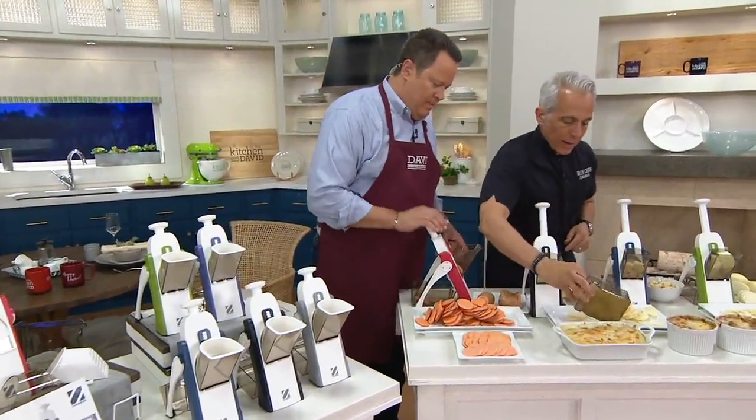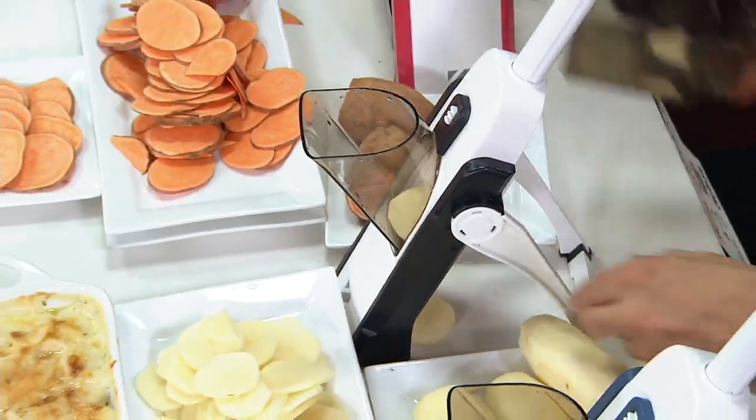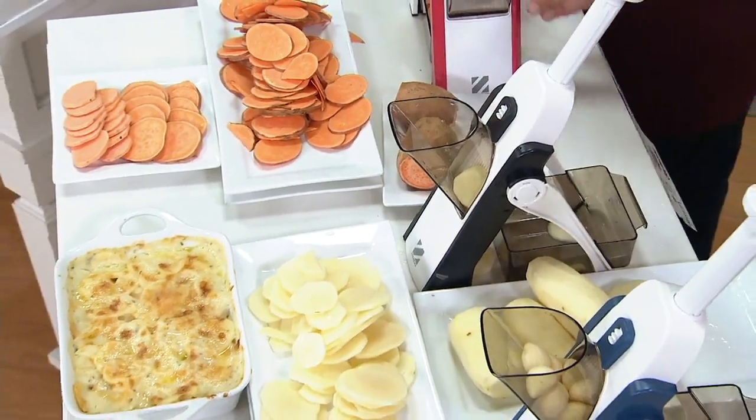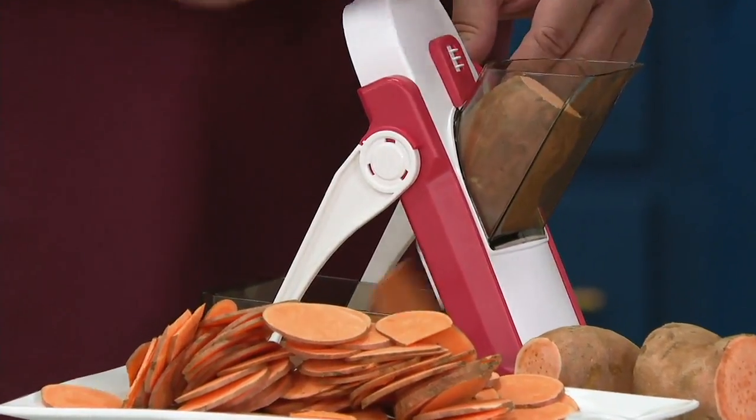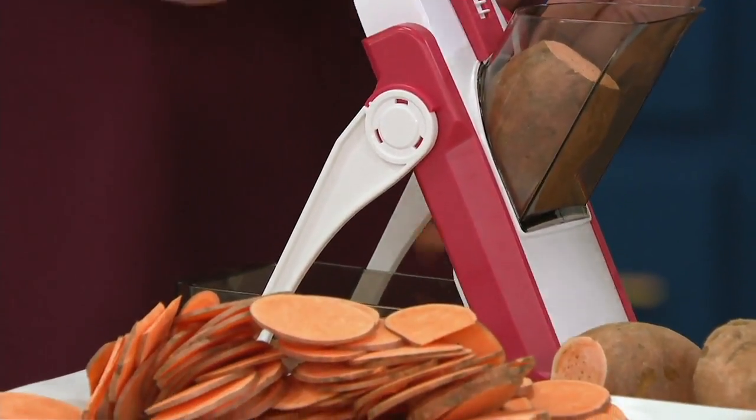And the main thing of cooking, when you cook, everything has to be consistently sliced, the pan has to be consistently heated, and the dice has to be the consistent dice. And that's what this mandolin does.